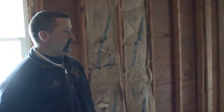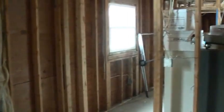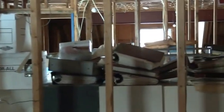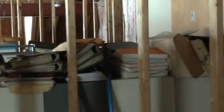I don't know initially what they had for intentions for this side of the building, but right now it's just used for storage. Hopefully we will acquire the new building, so we don't have any future plans to do anything with this right at the moment.